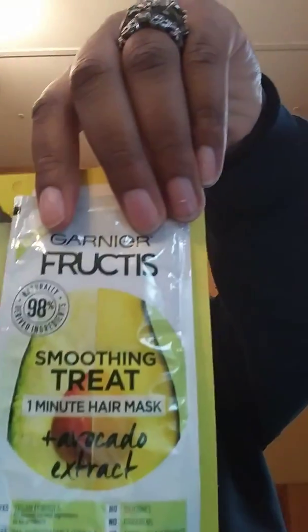Let's see, I think that was from someone else. I had a lot of these for a while. I want to say they sent me the Garnier Fructis Smoothing Treat 1 minute hair mask with avocado extract. And that's a nice size sample if you think about it. And of course they'll advertise the rest of their stuff. A lot of times if you follow their stuff, they'll send you more.